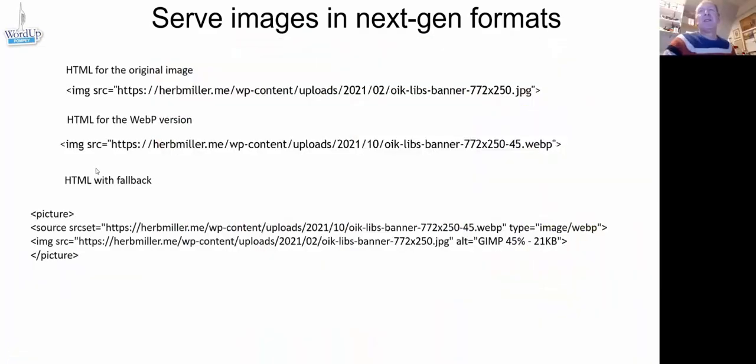Right, so basically, if the image starts off as a JPEG and is now a .webp version, and you need some fallback logic, you can put it into a picture element to say here's the WebP version, but if you can't handle that, here's the JPEG.